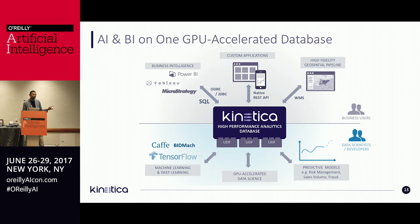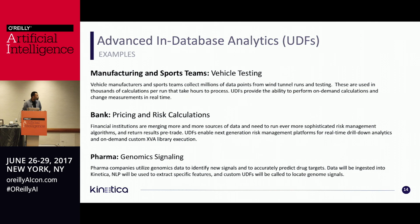So that's the basic concept of a UDF, right? You can take your functions, deploy them in Kinetica, and call them. And now let's see how it works. I'll show you how it works, and then we'll go back to this slide.